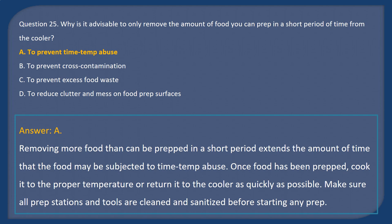Answer A. Removing more food than can be prepped in a short period extends the amount of time that the food may be subjected to time-temperature abuse. Once food has been prepped, cook it to the proper temperature or return it to the cooler as quickly as possible. Make sure all prep stations and tools are cleaned and sanitized before starting any prep.